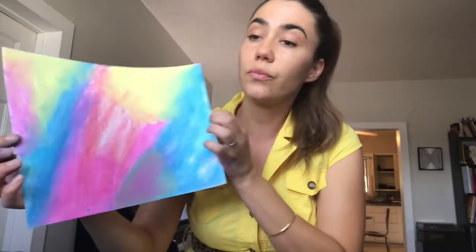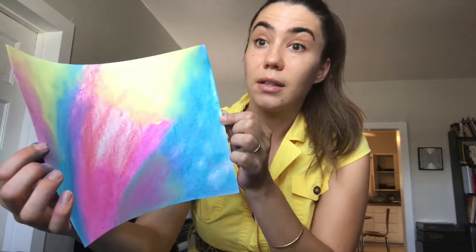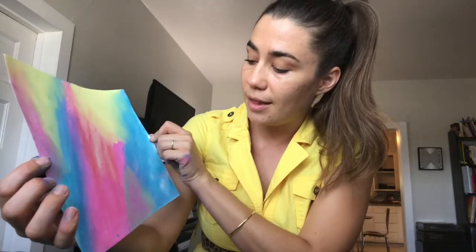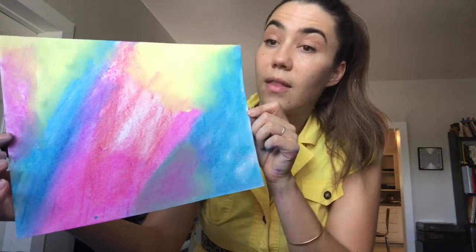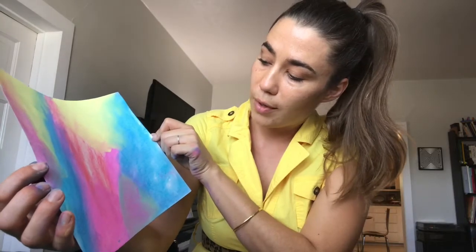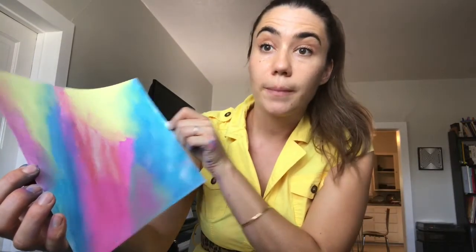So, if you ever feel like your drawing doesn't look how you want it to, don't tell yourself it's bad. Just stop, take a minute and look at it, and let it tell you what it wants to tell you, and then you have to decide, do I want to start over, or do I want to try to fix it? Do I want to keep going? I'm going to keep going. I'm going to choose to keep going.